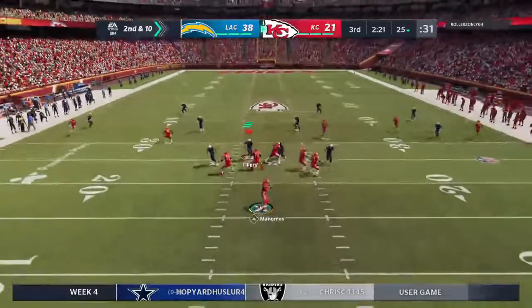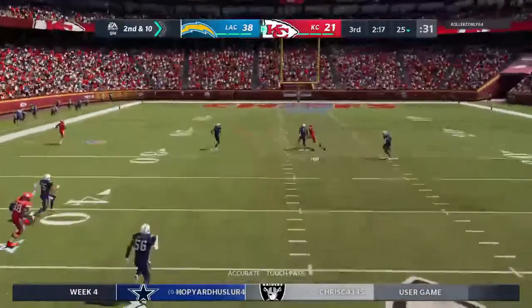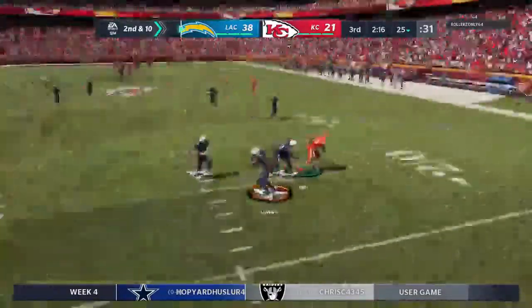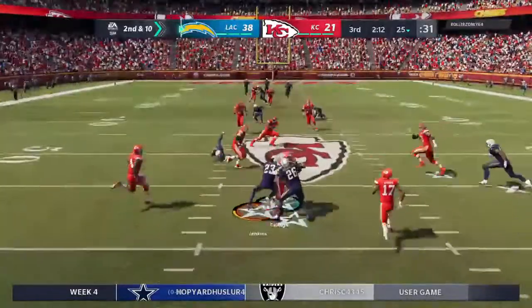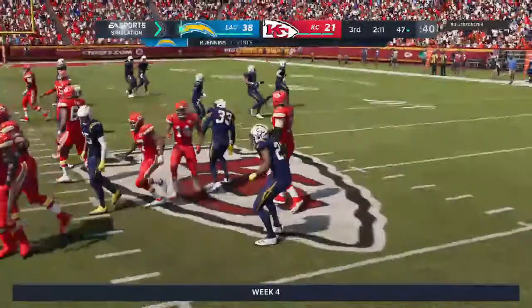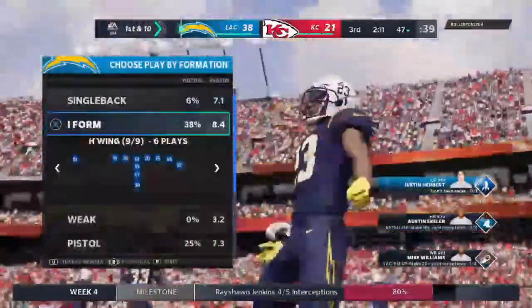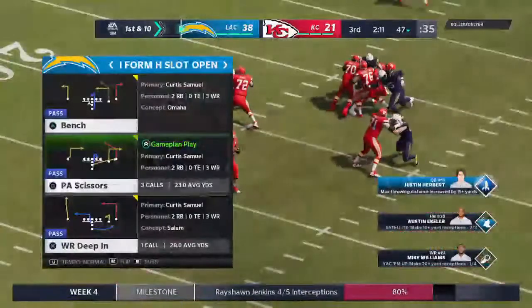Third quarter action from Kansas City. 2nd down and 10. And going deep for Hill. And his pass is intercepted for the 4th time today. Rayshon Jenkins picks it off, and he'll take this back all the way up past the 45-yard line. He's at it again, Charles. He had the pick 6 last week. Not a pick 6 here, but an interception.